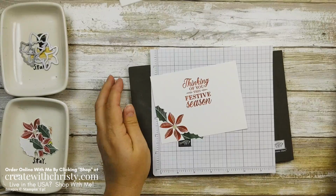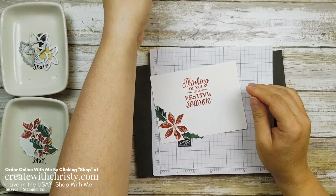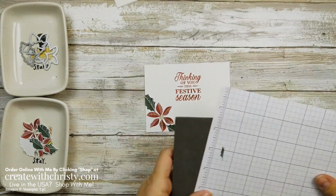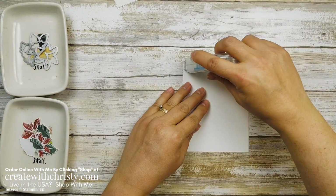There we go. I love it when we have a stamp set that has a greeting for the outside and the inside. So now you don't have to write all those down. You just write your name and you're ready to go, especially when you're mass producing Christmas cards. So let's go ahead and put this inside the card.